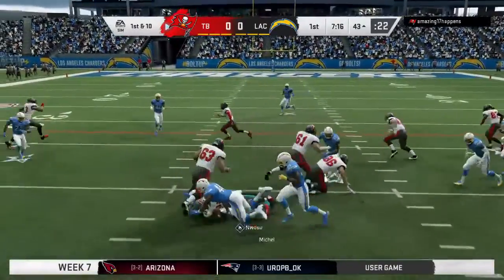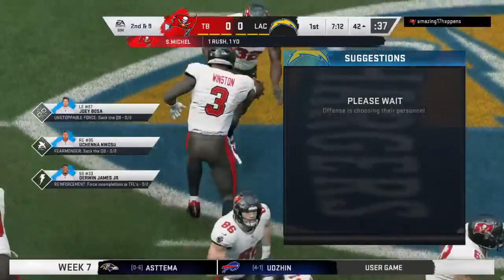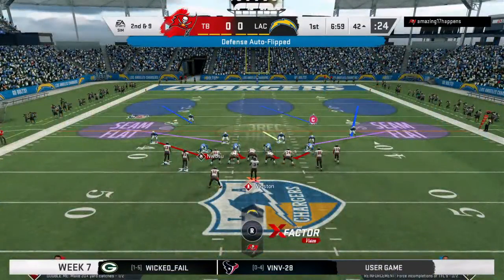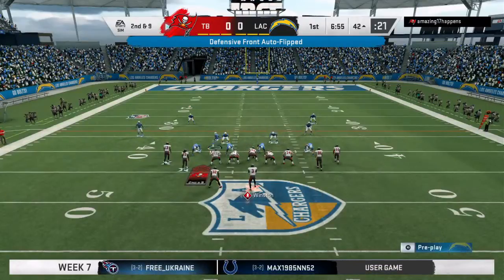Sony Michel, his first carry. They follow up that gigantic gain with the tiniest of pickups, 1 yard. Nice job by that defensive front there to hold him to a short gain on 1st down. Well played, I must say. Yeah, only getting 1 yard. There was no room to run.